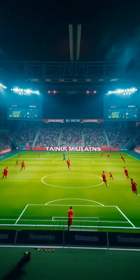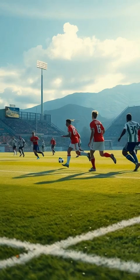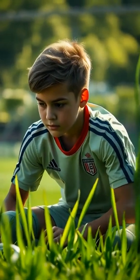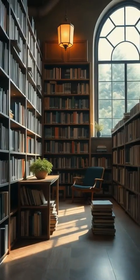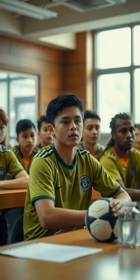Today we're diving into what separates good players from great ones: soccer intelligence. The ability to read the game is often what distinguishes elite players, regardless of physical attributes. Soccer IQ isn't just something you're born with, it's a skill you can develop through deliberate practice and understanding key concepts. Let's break down the elements that make up exceptional soccer intelligence.